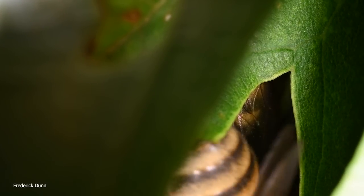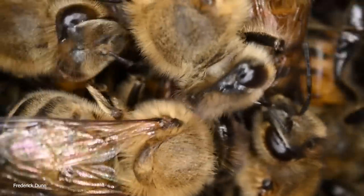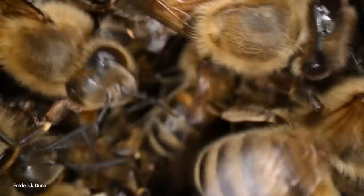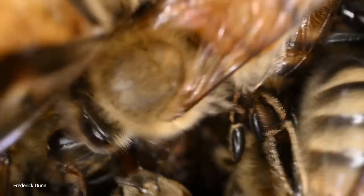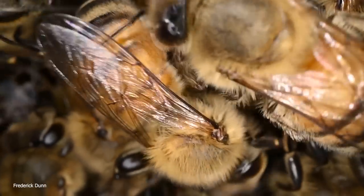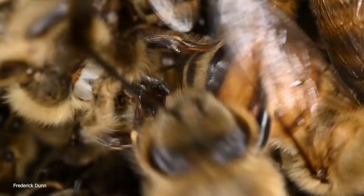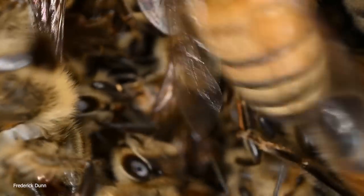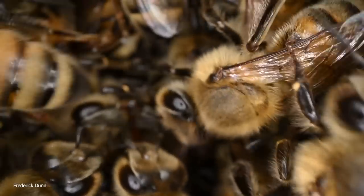Now, when a queen lays an egg, we have to wait 21 days before that egg emerges as an adult bee. So for 21 days minimum, the thousands of bees that we see here are getting older, they're getting weaker, and they're dying off. Some of them are being captured and eaten by birds and other insects. So their challenges are very high.